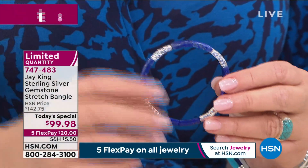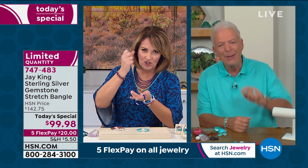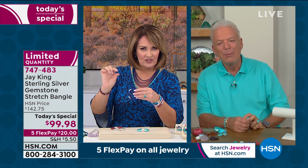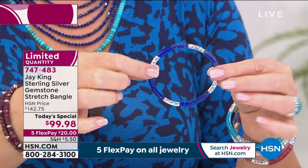Well, I don't even know how you did this, Jay. When I look at this, it's like, how did they do that? It's magic. Because to get that strong, hefty jeweler's elastic through the stones, and they're not flat stones, I don't even know how they drill it on a curve. This is like a little mini masterpiece we're looking at here.